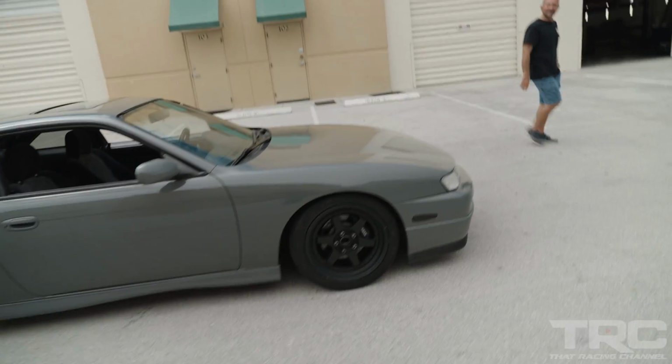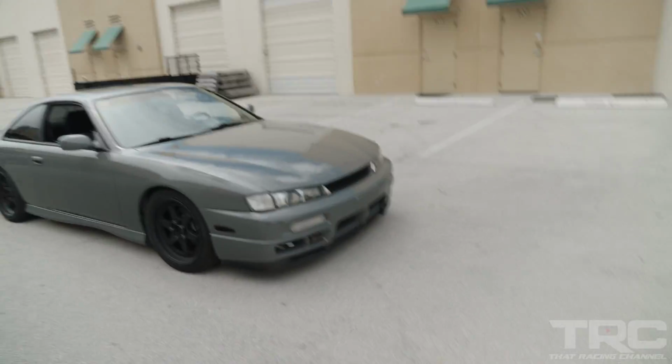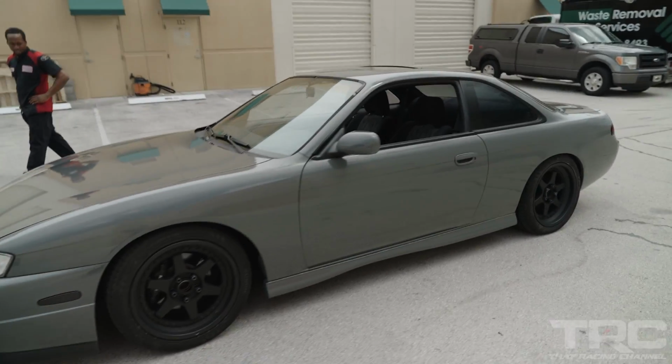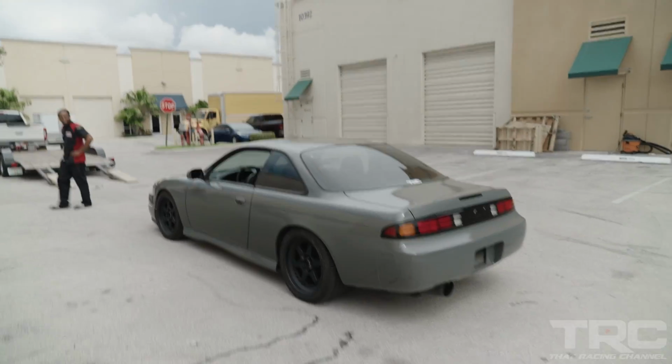You see a lot less of the imperfections on the body in the daylight, because those lights are crazy powerful. Here she is, boys. Looking good. Still a lot of work left, but almost there.